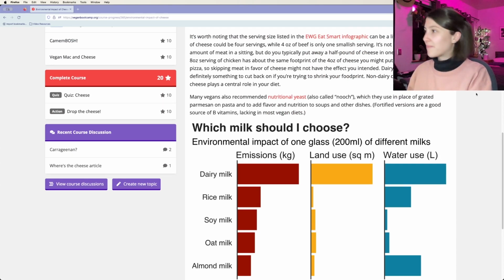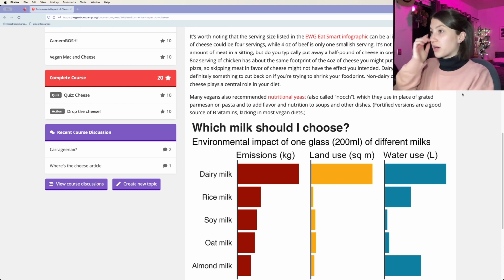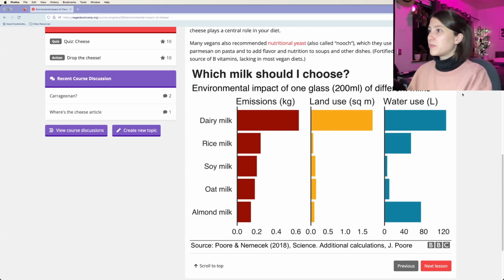All right. Many vegans also recommend nutritional yeast. Sorry, I'm covering it. Okay. Also called nooch, which they use in place of grated Parmesan on pasta to add flavor and nutrition to soups and other dishes. Fortified versions are a good source of B vitamins, lacking in most vegan diets. Which milk should I choose?